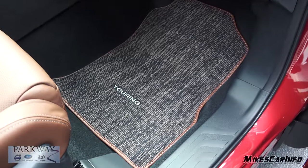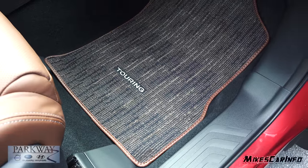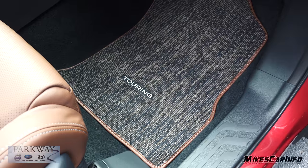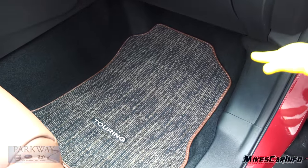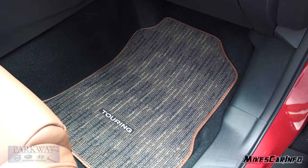And this particular vehicle has the regular touring mats. It also comes with the all-weather rubber mats for the cargo area and all the seat, the floorboards, which is pretty nice. And check it out. Very tiny bit of tapering right here, but it is just a wide open legroom up here for sure.